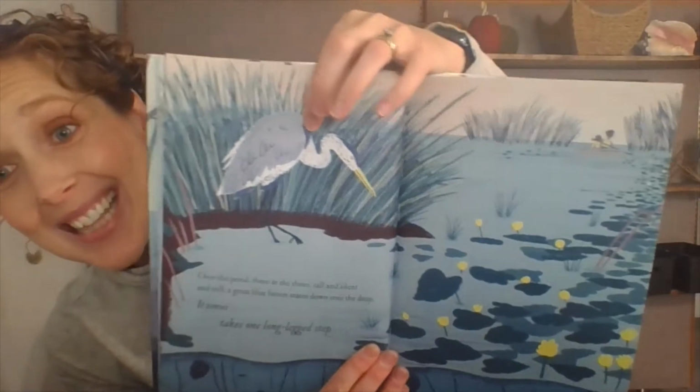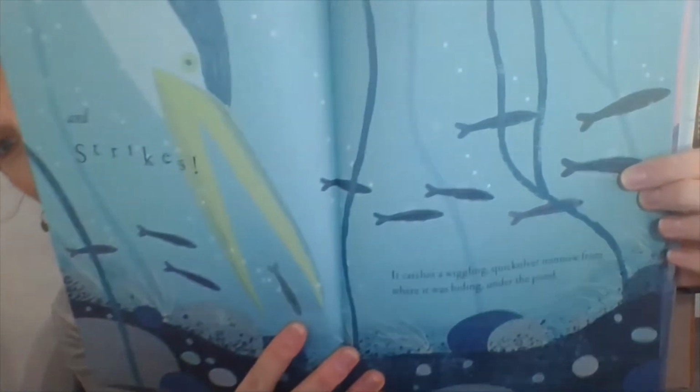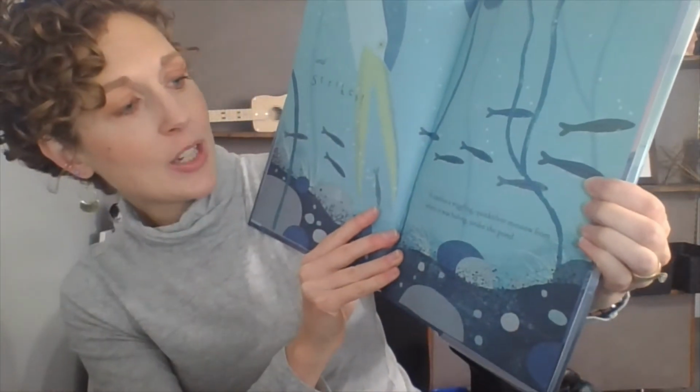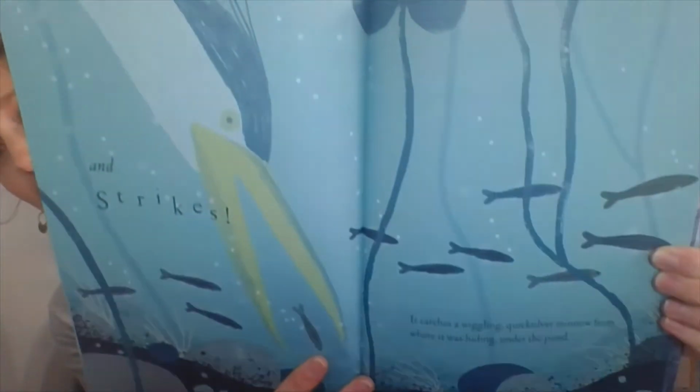And again, you're going to see this in the video that Mrs. Holmes is going to show. There's going to be a blue heron in our video. He takes one long step and strikes. He's going to go under the pond to get his food. It catches a wiggling quicksilver minnow from where it was hiding under the pond. So he reaches under to get his food.